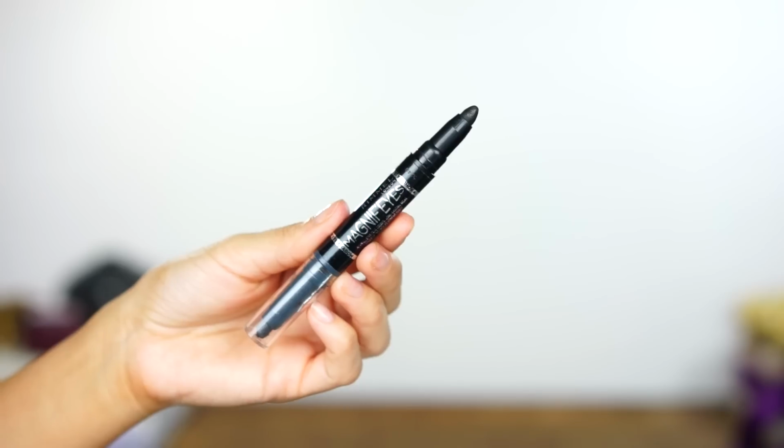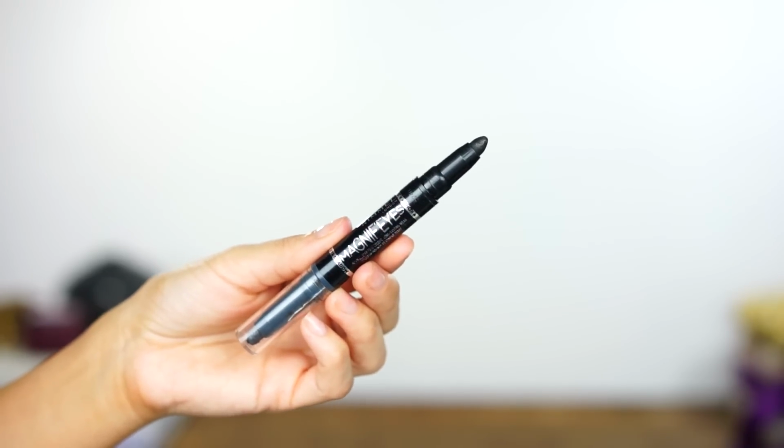So I'm going to be using this duo-ended eyeshadow and eyeliner pencil from Rimmel. It's called Magnif'eyes in the shade Back to Black. I'm going to use the black side, and I'm going to start by applying it close to the lash line and then blending it up before it has a chance to set. So I'm going to do one eye and then the other. And then I'm grabbing a brush and just feathering it upward. I'm going to switch over to a little stiffer brush to really blend out that pencil.